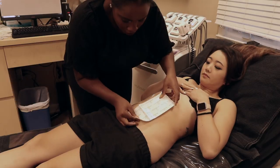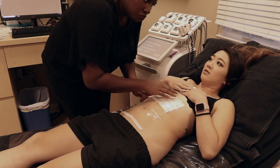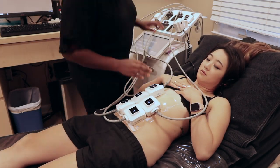The first thing that I want to talk about is what exactly is TruSculpt. It is a procedure that helps you burn fat in a non-surgical way. I'm sure many of you have heard of what liposuction is. So liposuction is a way to remove your fat, but it does it surgically, meaning you have to go under the knife and there's a lot of recovery time. TruSculpt does pretty much the same thing by burning your fat, but it does it over your skin and you don't need any downtime.